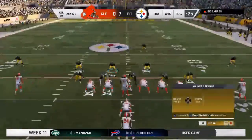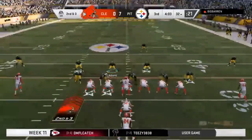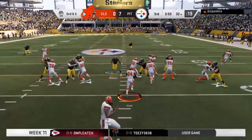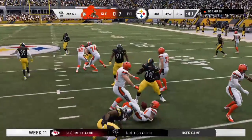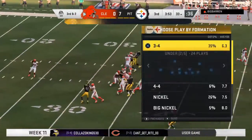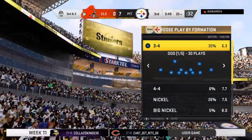So they'll come up after the gain of 7 on a 2nd and 3. Rush in, rush in. They stay on the ground. Again, it's Hunt. Give him a yard on the run there, and that's going to set up a 3rd down and 2. The good run on 1st down followed up by a not-so-good run on 2nd down.